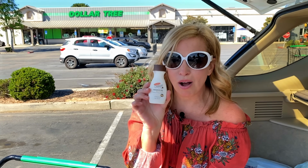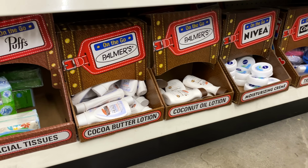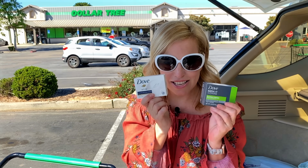Next up, a little moisture, Palmer's Coconut Oil Body Lotion. It smells like a tropical island. I love this stuff, it's great. And some practical little travel soaps round out our last few items.